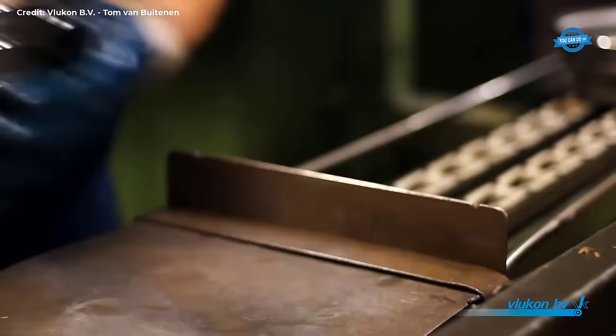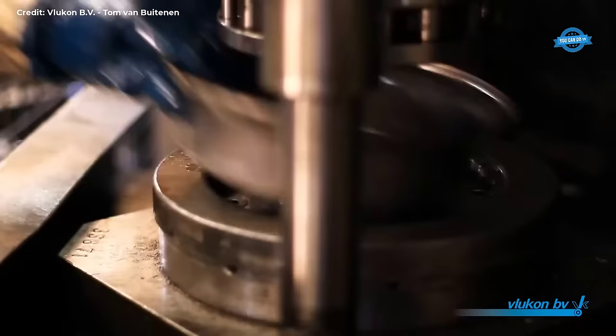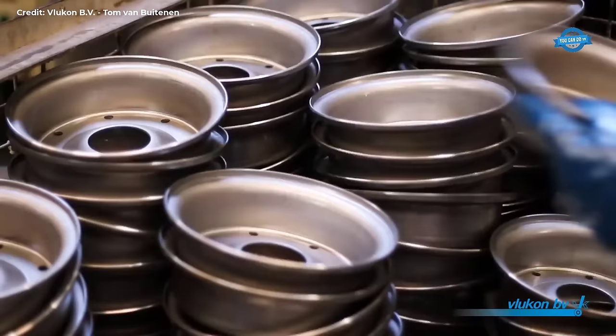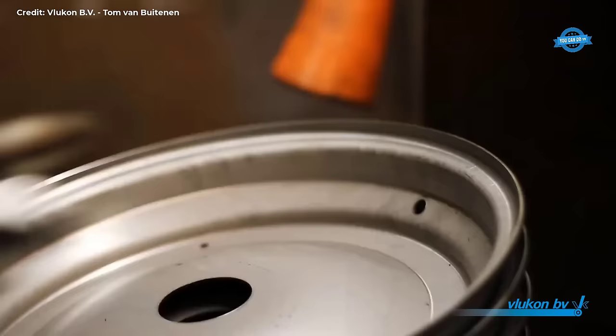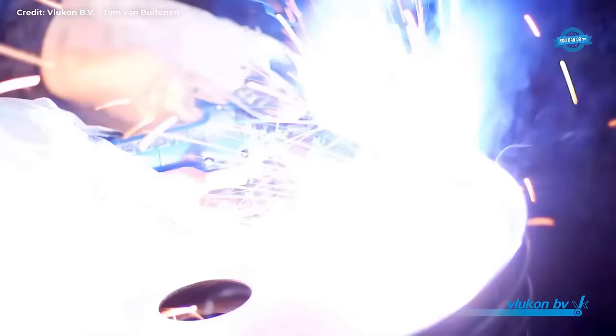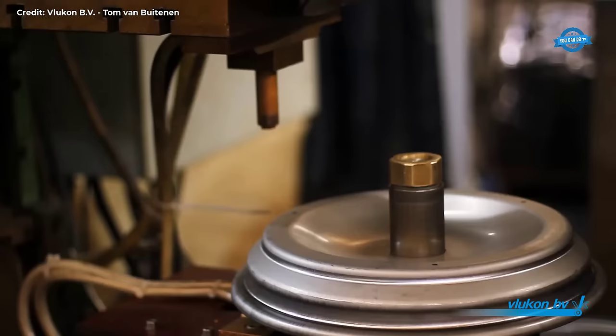Rims with integral hubs feature a unique design where an integral tube is welded in the center of the rim. Within this tube, bearings are fitted, ensuring smooth rotation and proper load distribution. These rims are widely used across different industries and applications, including materials handling equipment, wheelbarrows, agricultural and horticultural equipment, as well as static caravans and trailers.